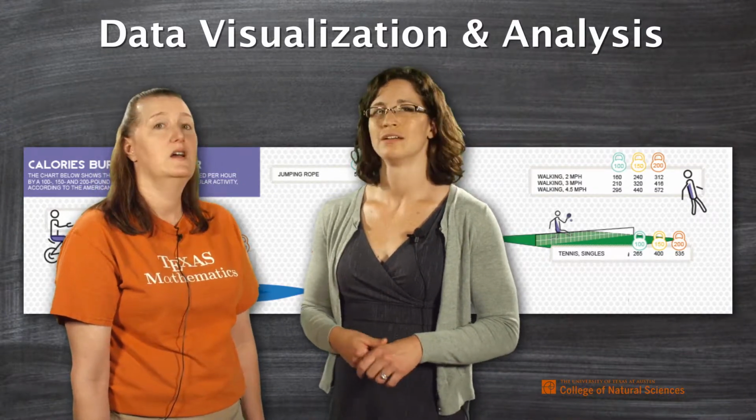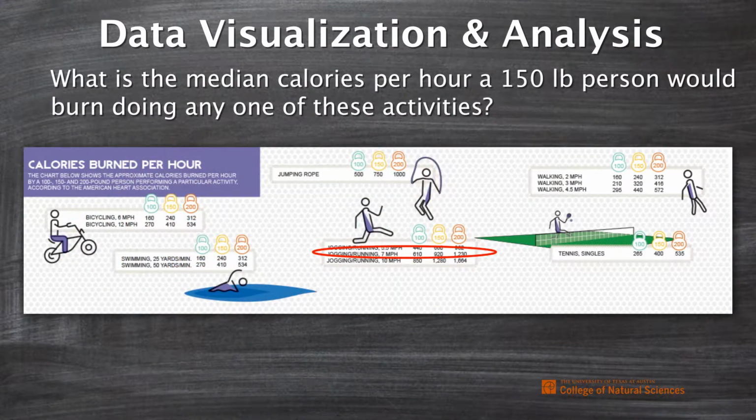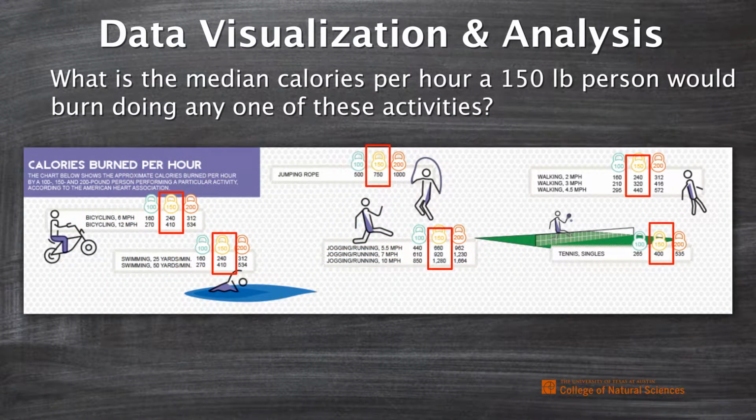Yes. Okay, another question we might want to ask is what would be the median calories a 150-pound person would burn doing any one of these 12 activities shown? I guess I see myself wanting to know that if I were using this article to select an activity. Exactly. So maybe I want to pick something that's not too easy and not too hard, so I'm going to pick the one that's exactly in the middle. Exactly. Recall median is when you take your data, you line them up in numerical order, you pick the value that's right in the middle.